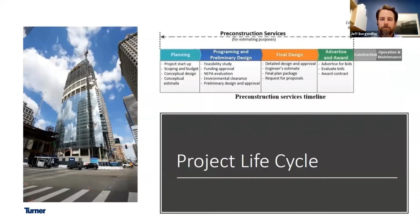Yeah, great. So we're going to talk to you obviously about what we do during the pre-construction portion of the construction project. But to step back for a second, just wanted to give you an idea of the overall construction project life cycle.